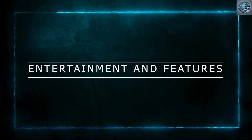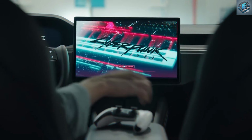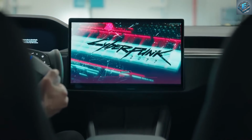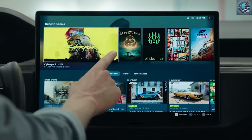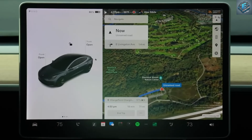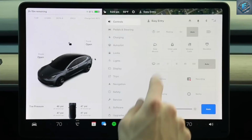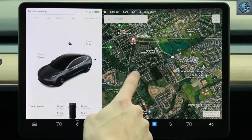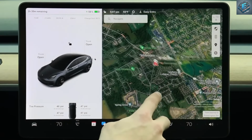3. What new features are coming to the infotainment system? Tesla is giving the Model Y Juniper's infotainment a serious upgrade with a more powerful processor and a fully integrated software suite. The infotainment system will reportedly include enhanced connectivity with 5G capability, which means faster software updates, real-time traffic data, and streaming services.